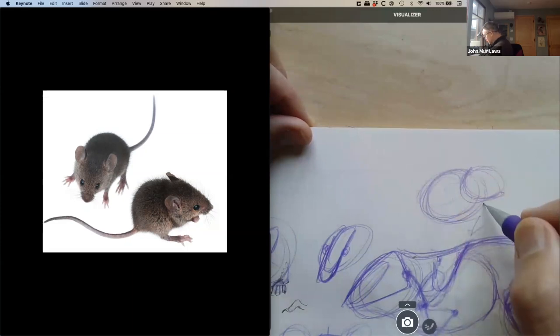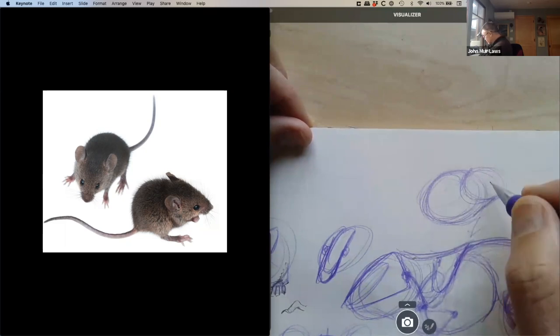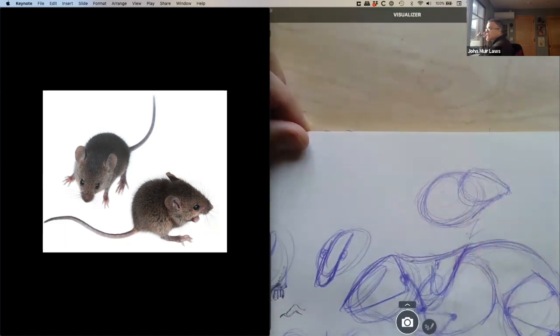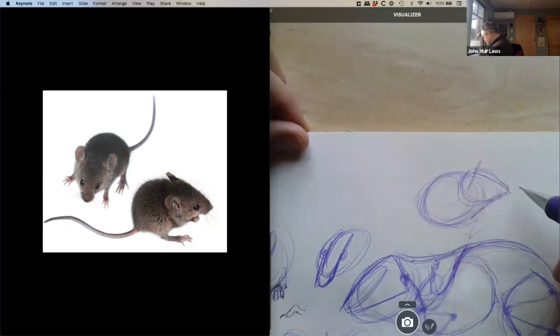So I start with just a light little ball, and then it's going to have some mouse features sticking out of that. This one's middle of its head is pointing off this way. Its ears are off in a line like this, so its eyes are going to be off in a parallel line.